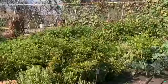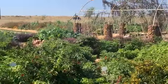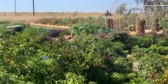And if you have a look, this is our pepper garden. So what we've done is we've planted a whole lot of peppers, a whole lot of different peppers, just for people to come and have a look at and come and taste.